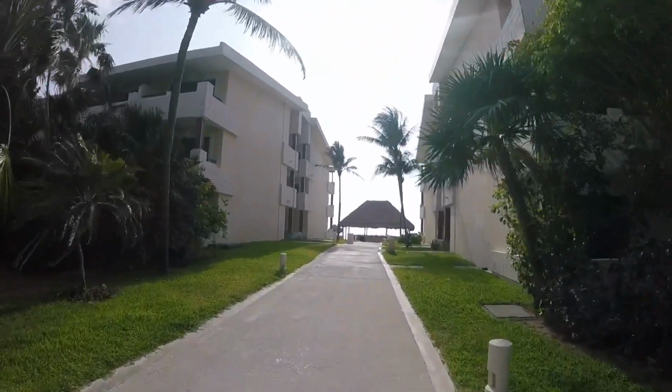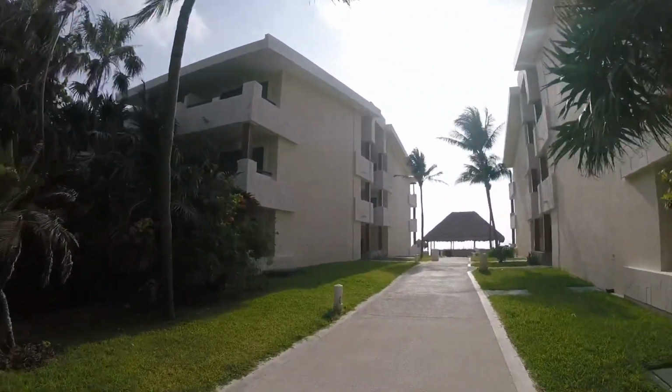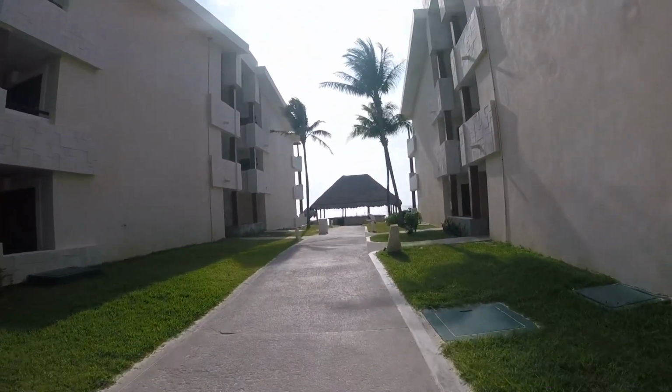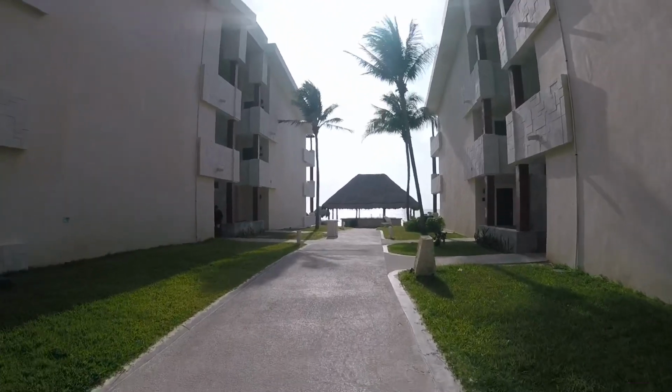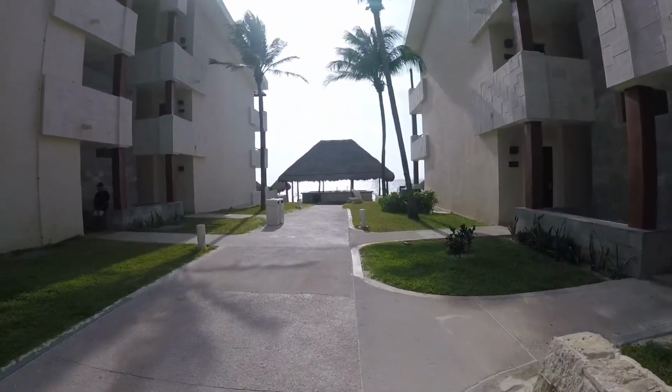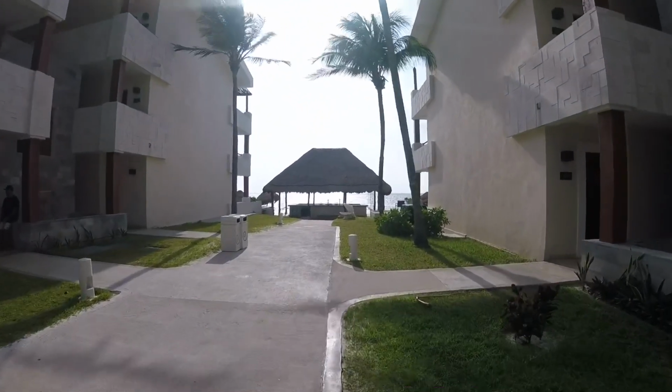So in between each of these buildings here, they're numbered like 4, 5, 6 and so forth, you have these little pathways which lead onto the beach. This particular one, I don't know where it's between, but it leads to this nice bar which is on the beach, which I'm going to show you now.